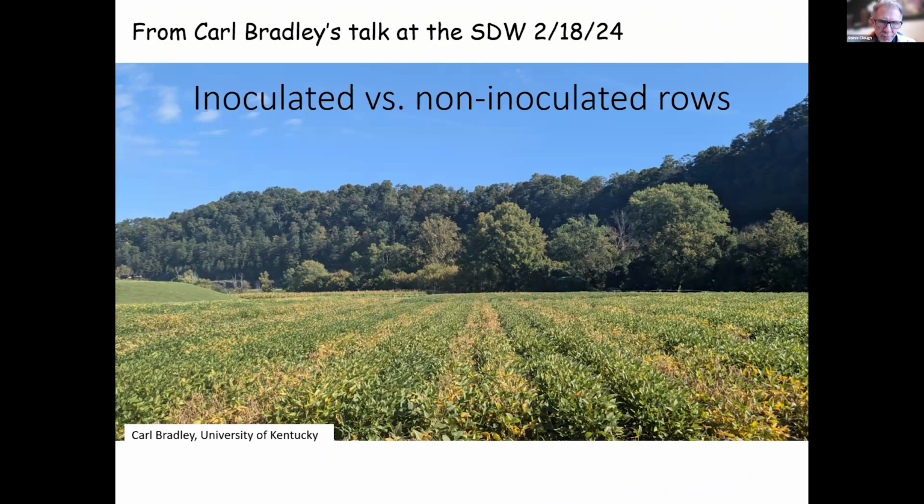This is a field, I got a slide from Carl Bradley the other day. He presented this at the soybean breeders workshop. That should be SBW. So what they did, he had permission on a research plot in Kentucky to plant strips where two rows were inoculated and two were not. And then he harvested the plants from the rows that were inoculated and did some yield estimates. And then he did the same thing with the rows that were not treated and did a comparison.